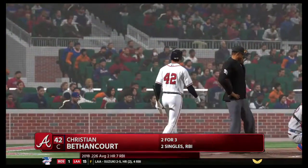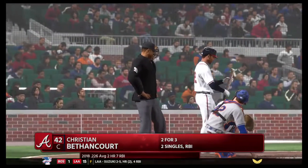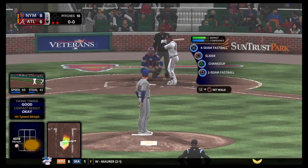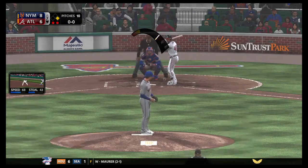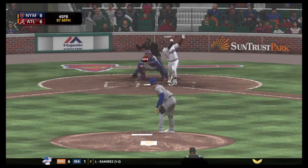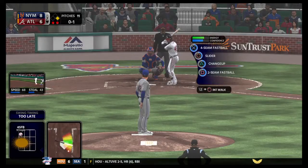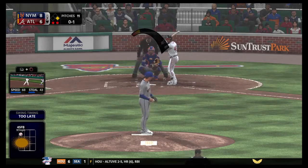Stepping in, Christian Betancourt. And, Dan, this could be a real make-or-break situation at this point in the game. Yeah, man, at least scoring 1 run in this inning is so important to them to possibly get back into this thing. Baseball doesn't have a clock, but you only have 27 outs to work with. They're running out of those pretty quick.